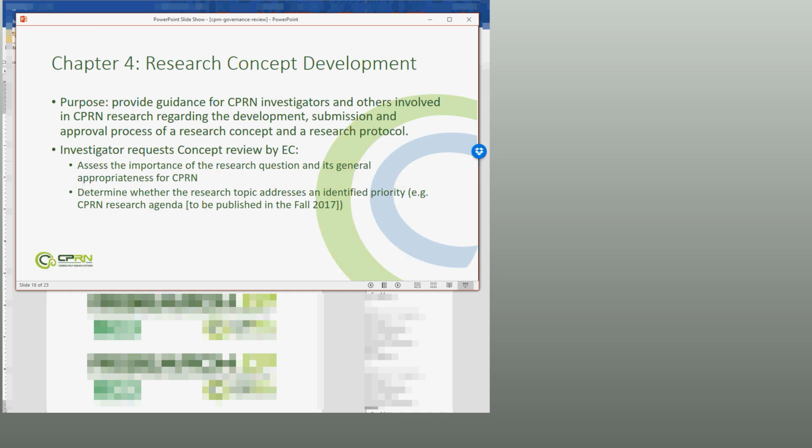So that's the concept. Let me see if people have questions about that before I go through the flow chart on how that will work.